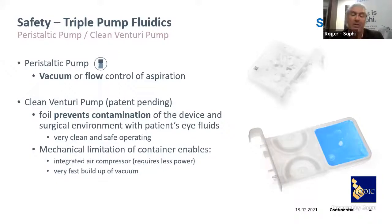And therefore, there is no risk that compressed air, which usually, unlike other machines, touches this patient liquid, if somehow it is blown into the machine or into the surgical environment. So that gives that protection for the surgical staff too.